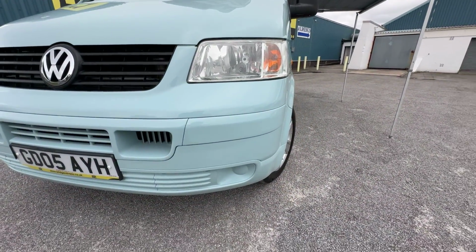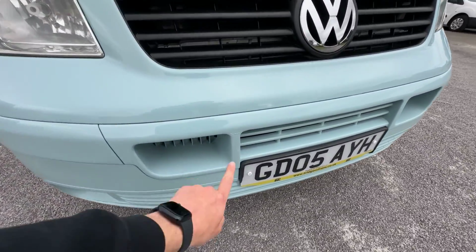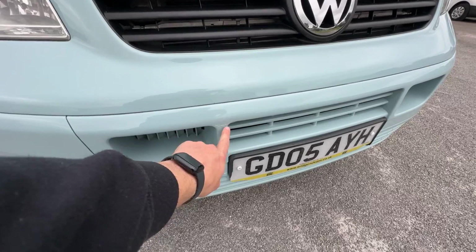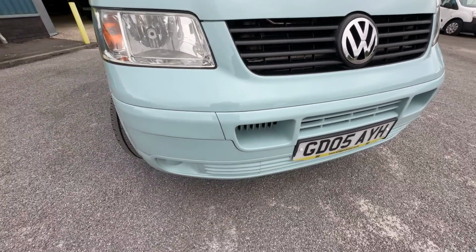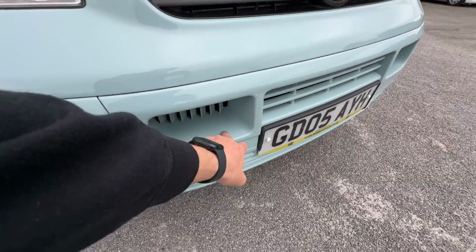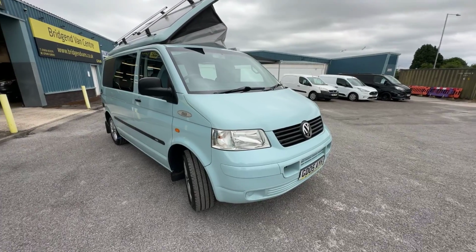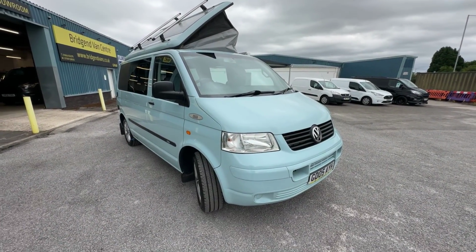And looking at the front bumper there as well, again, looking really clean and tidy. There is a bit of a touch in just here on the front bumper, and again, just some light cracking to the paintwork in a couple of areas. But I say overall, very presentable for its age, it must be said.